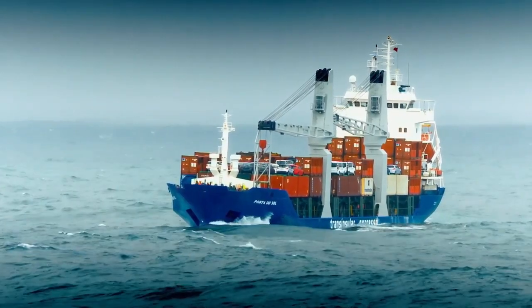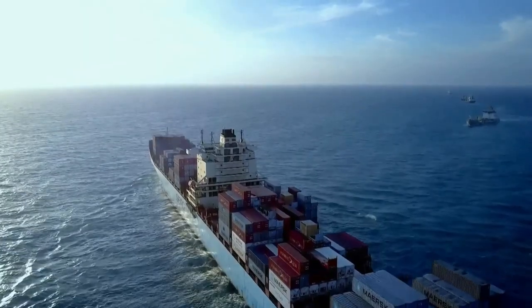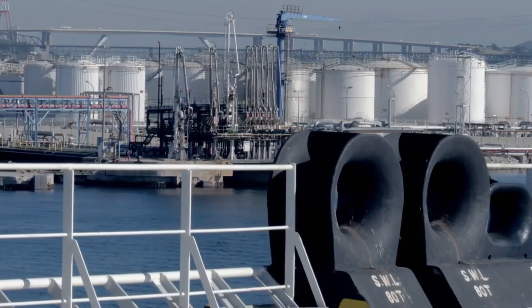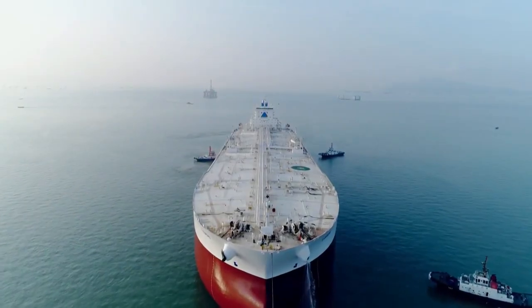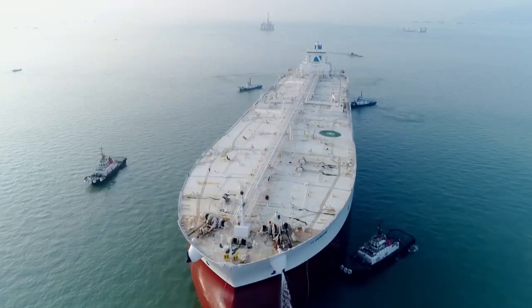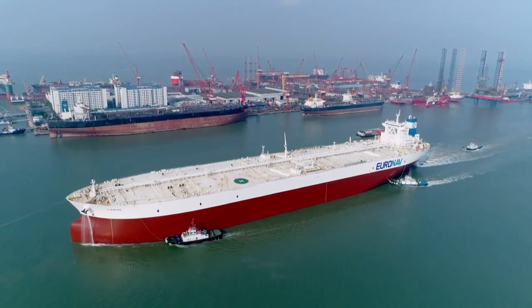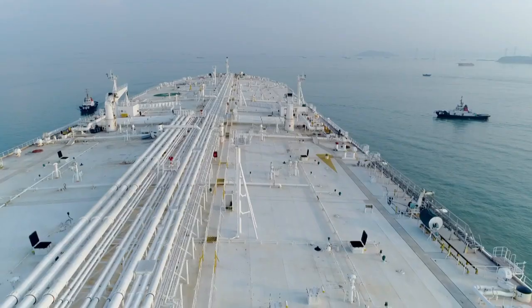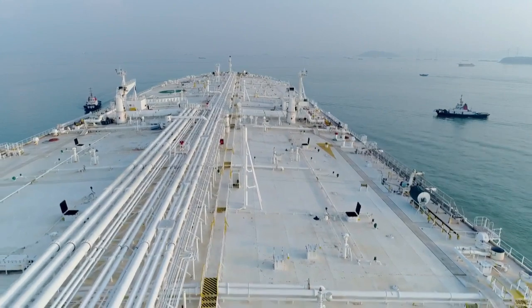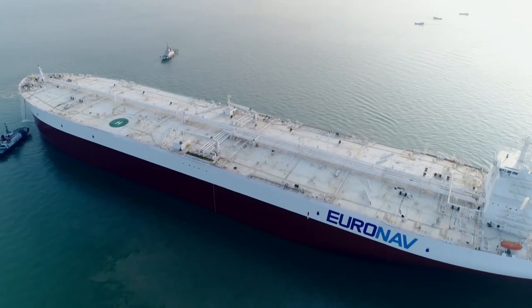With more and more goods to move along these busy maritime highways, many experts believe the solution isn't to build more ships, but to build bigger. This is Supertanker Europe, the biggest oil tanker in the world. It's capable of carrying almost half a megaton of cargo through some of the harshest seas on the planet. It's an incredible machine. This is just an absolutely enormous ship.